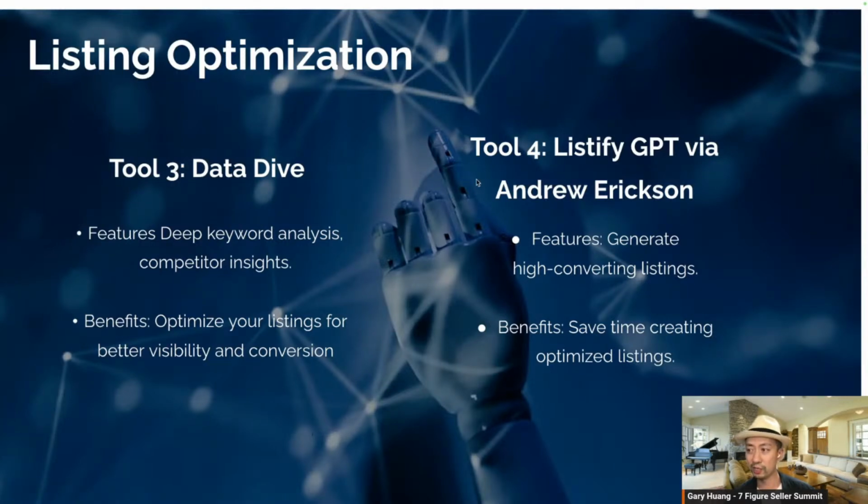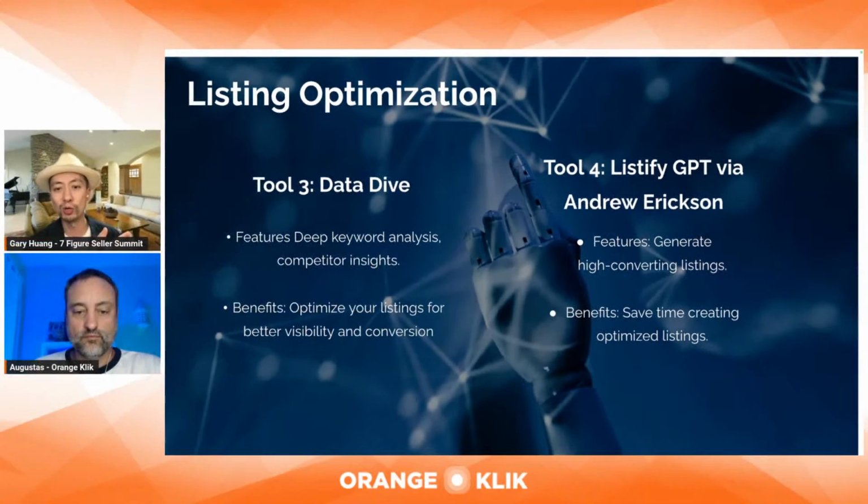And one of the other cool new tools that I heard about recently is Listify by Andrew Erickson. So Listify is actually what they call a GPT. I don't know if Augustus, you're familiar with that. This is like a custom GPT that sits within ChatGPT. It's almost like the App Store, like if you're on Apple or Android, it's the App Store, and then you can create cool apps.